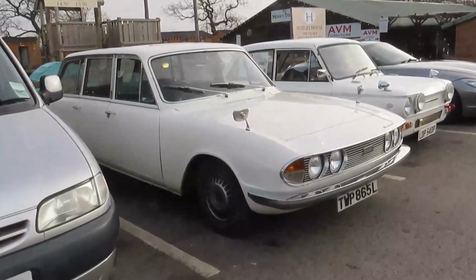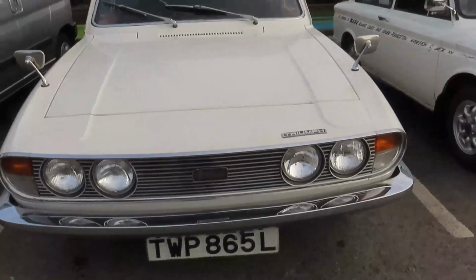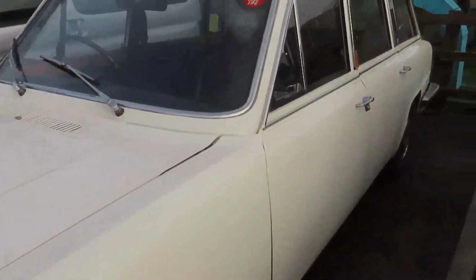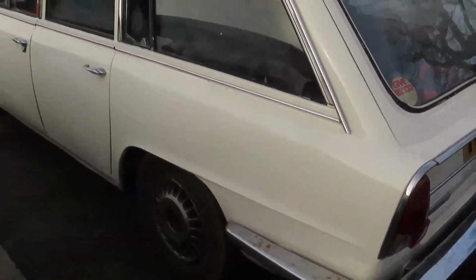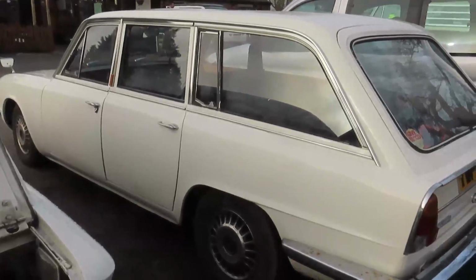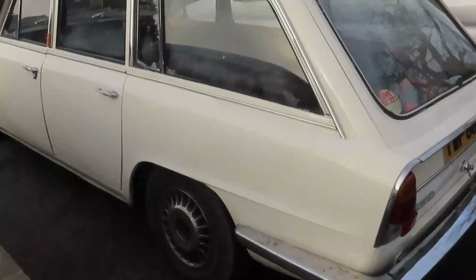The next car to debate whether it is suitable for young classic car ownership is the Triumph 2000 Estate Mark II. Now this is a tough one actually. Do you think this would be a suitable first classic car? It's certainly a practical classic, let's say. It's got quite a reliable engine. Triumph churned out so many of these great 2-litre straight 6 engines, and it's super, super practical.